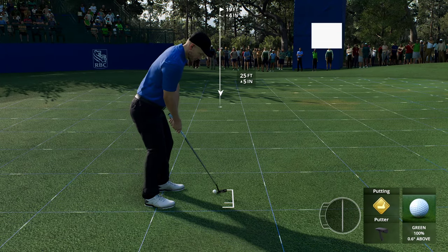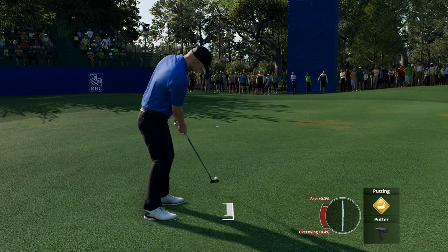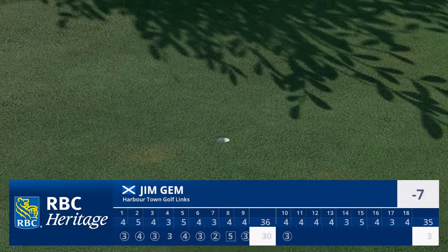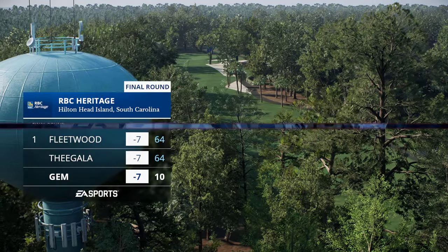Landing the ball short. That's not a bad looking putt though. And inside, oh, I'd call that a birdie putt. So that's birdie range. Get in now. Okay, well done. A couple of birdies. Okay, we're caught up with leaders. The turn at 9 and 10. So this is definitely our tournament.